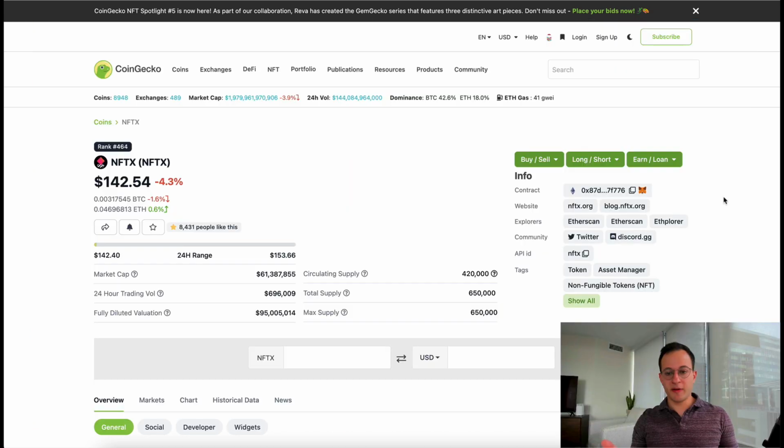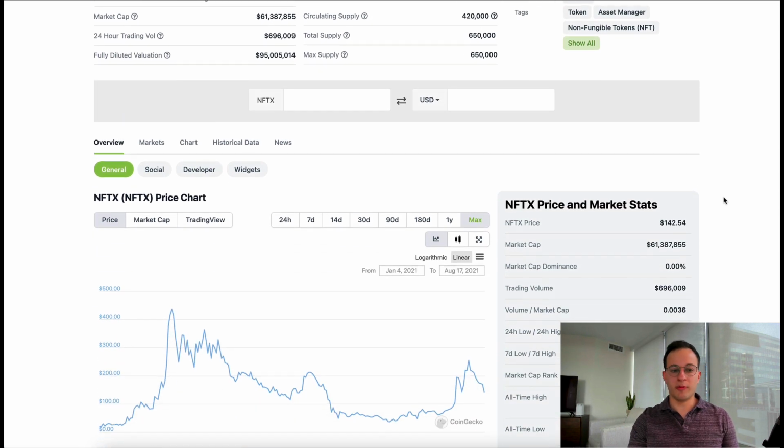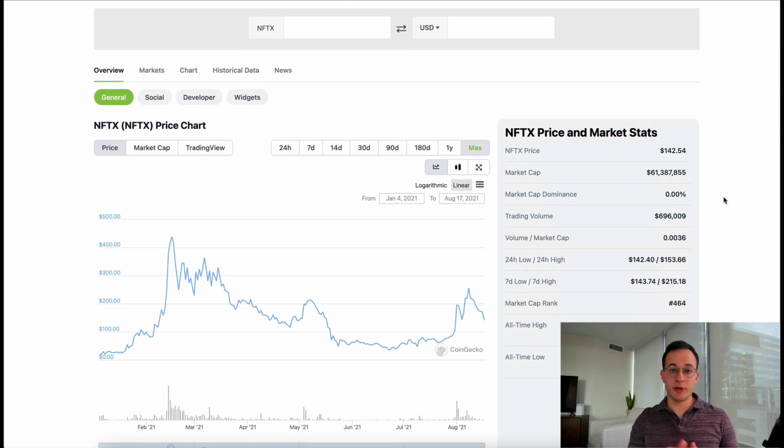What's really interesting is you can employ this strategy without using the NFTX governance token at all, but I figured I would just mention that. You don't have to worry about this token at all, but in case you're interested in speculating on that, I've just linked the CoinGecko below, and you can see the chart there and come to your own conclusions.